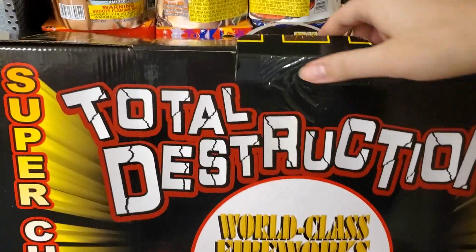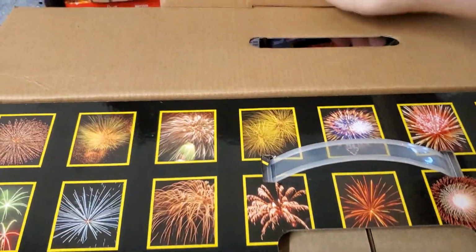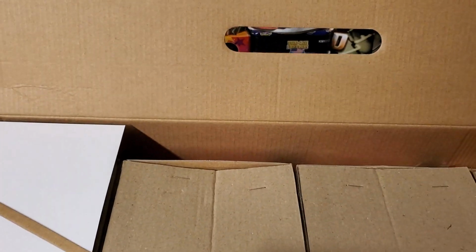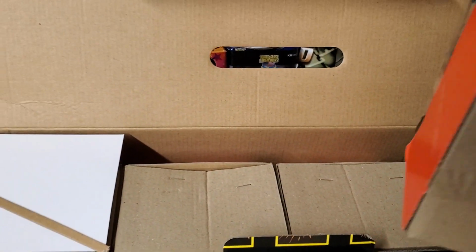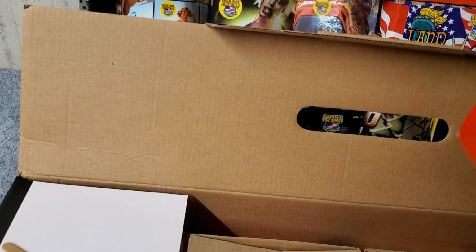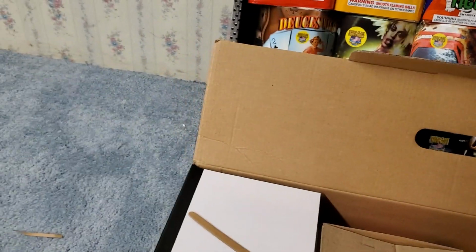Alright, so got the box opened. Let's see what we have in here. We got more pictures, sorry. There we go. Wow. Is that what I think it is? Oh my goodness, I think that's a fiberglass tube. I figured there'd be HDPE tubes in here. That's a little disappointing.